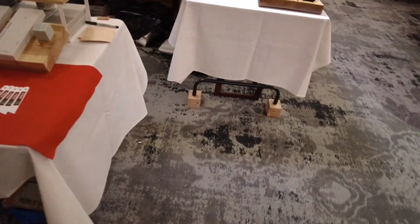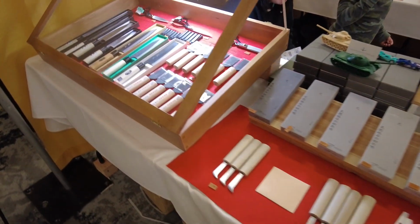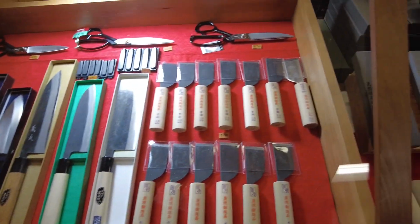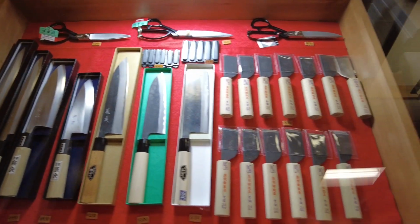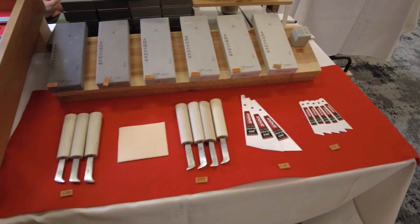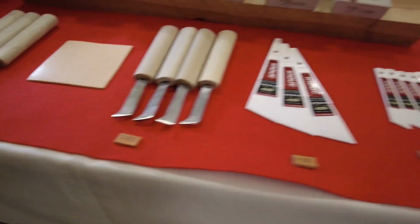Over here is Yoon's booth. He actually brought some really neat knives from Japan. Some cooking knives, skiving knives, some really nice shears that I wish I could get a pair of. He sells Tokenol. He gives a really good edging class here at the shows. And looks like we've got some edge creasers down here and stuff.